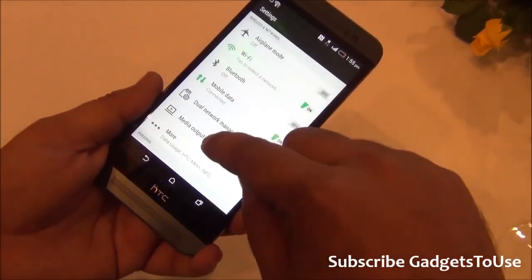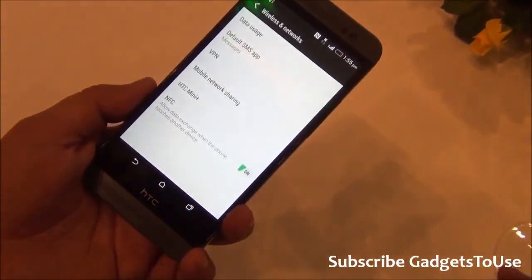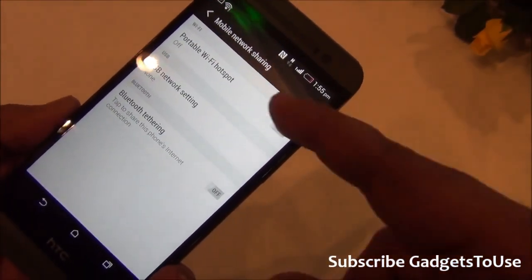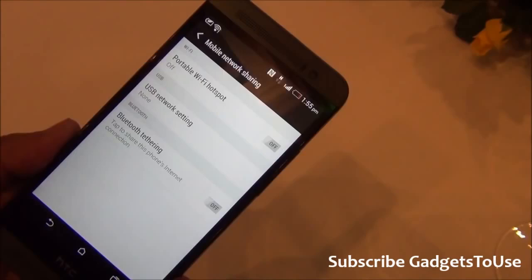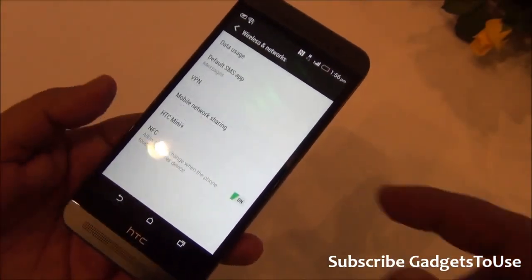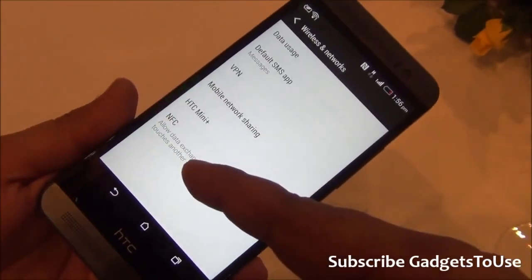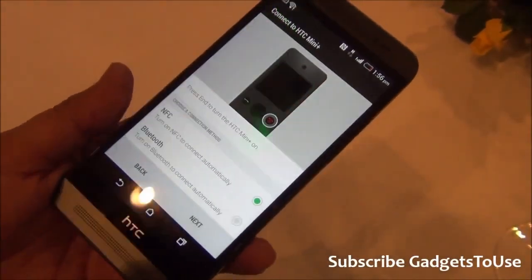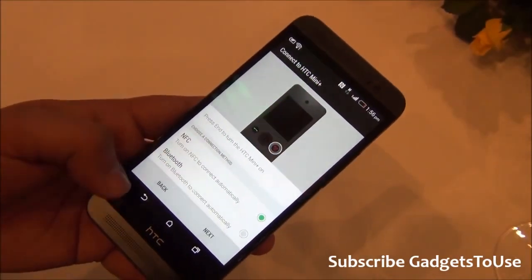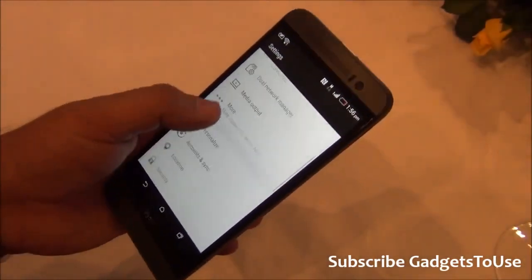When it comes to the tethering options, you do have that supported as well, and I can show you the same. Once we go into more settings, you can see that we do have mobile network sharing support. So you can share the 3G internet on this device with the help of the portable Wi-Fi hotspot you can create from this device. You have support for Bluetooth tethering as well, and USB tethering also supported. NFC support is there, and you have HTC Mini Plus supported as well, which is another HTC accessory that works with the HTC One M8, and it will work with this device as well. So the E8 will also work with that particular accessory.